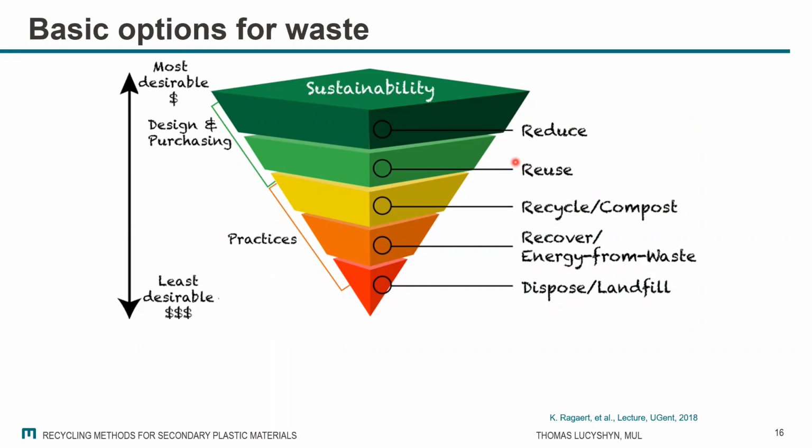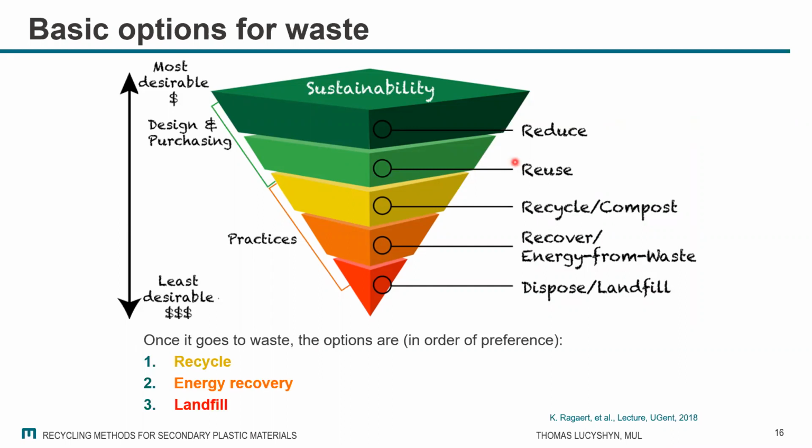And then the other options below are, once it goes to waste, in descending order of preference. First of all, we should try to recycle it if it's possible. Then the next best choice is, if recycling is not an option, go for energy recovery with different possibilities. And really the very last option is landfill. If we can avoid landfill, it would be the best.